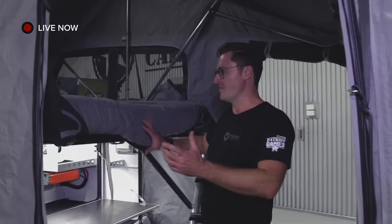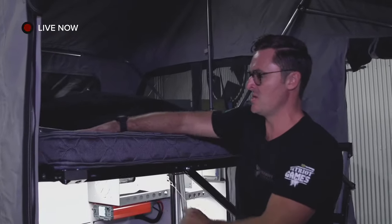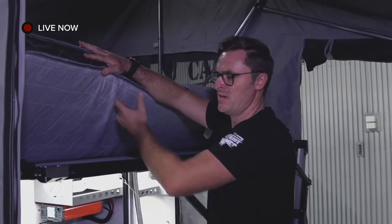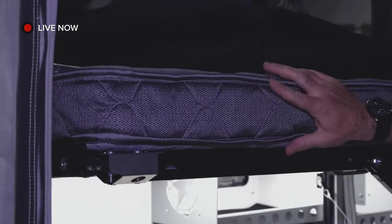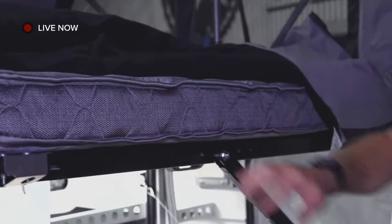Yeah, I sort of touched on it before, but I'm going to show you now. It's a 100mm inner spring gel top mattress, and the underneath is like an anti-condensation area. Being camping, you would experience that sort of stuff, but this is going to help with any of that with the metal base there.